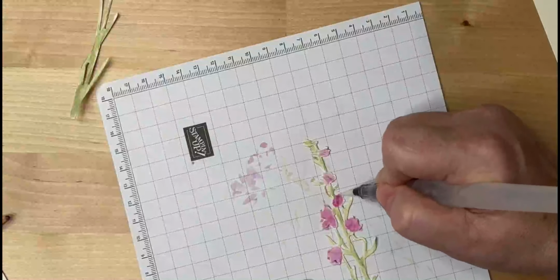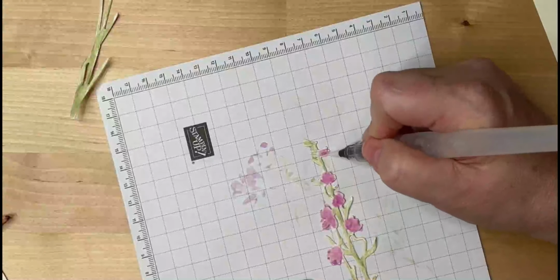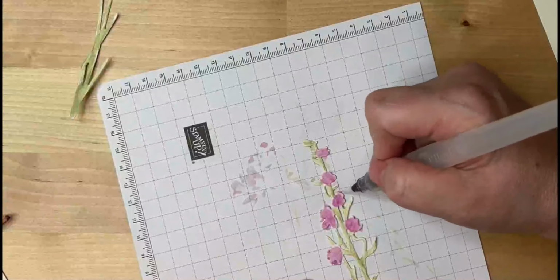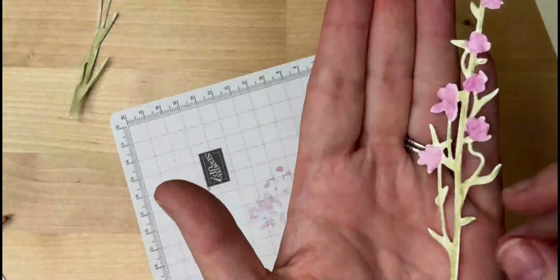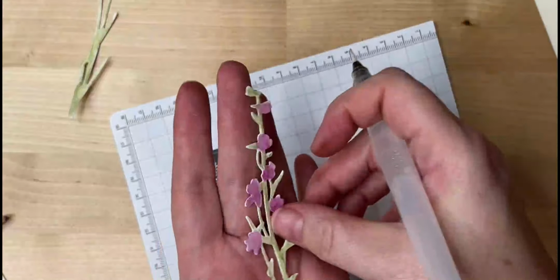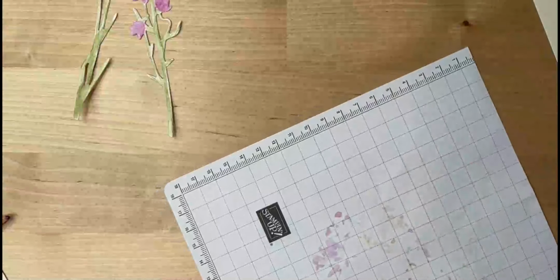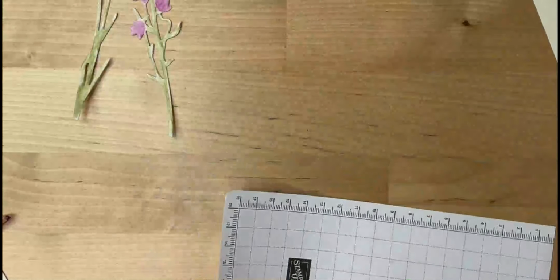All right. And this particular design is not meant to be exact. It's not like a die cut. It's just supposed to give the appearance of flowers and greenery. So there's those two pieces. And then you just put your lid on and store it for next time.